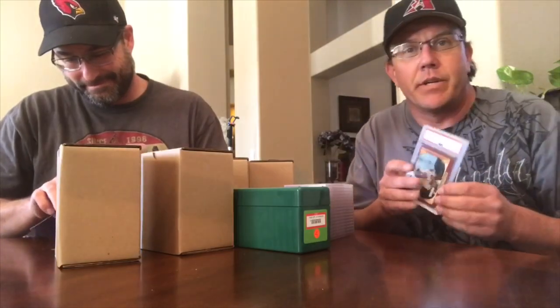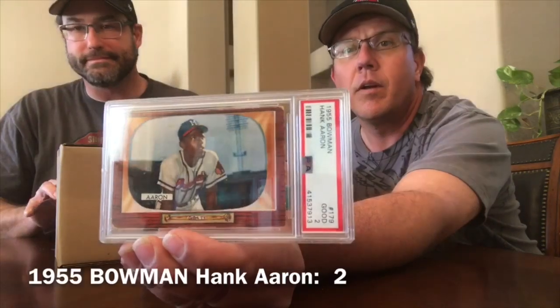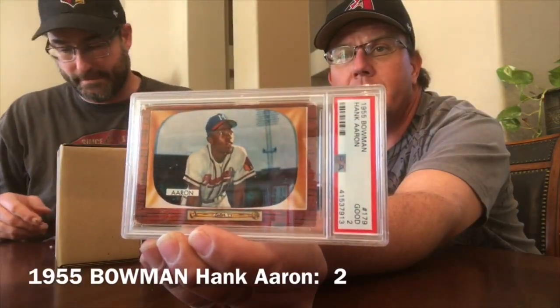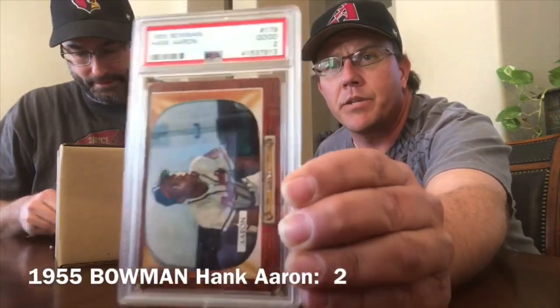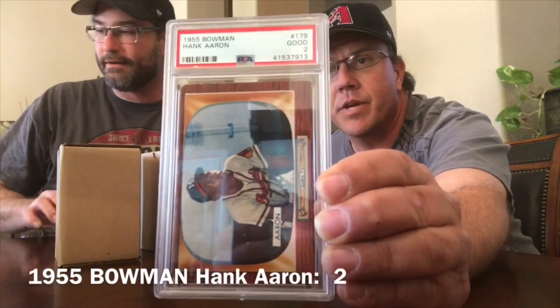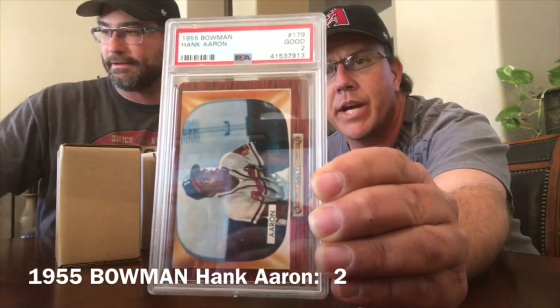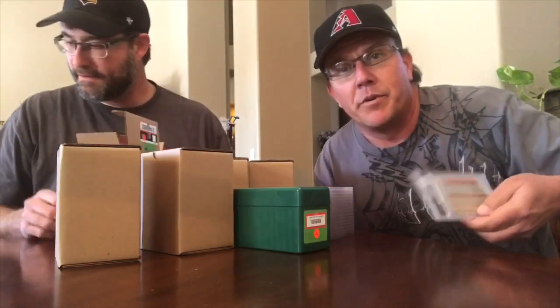Next, this is one of George's cards here. We got a '55 Bowman, Hank Aaron. I believe he bought this one raw, if I'm not mistaken. Yeah, it's got a crease in it. It does have a little crease in it, but it got a 2. And it's a nice 2. It's got great registration on it. The corners are a little messed up, but it's a 2, so that's what you've got to expect. This is going to be a little bit disappointing. I'm disappointed in it myself.